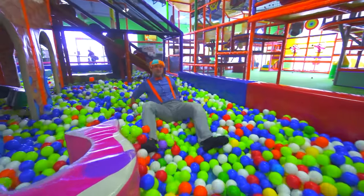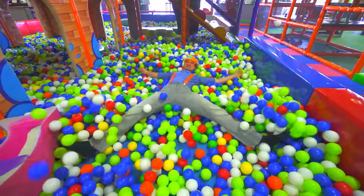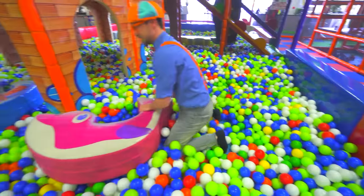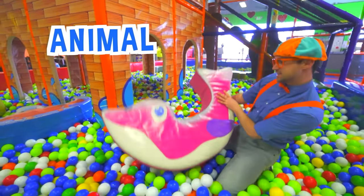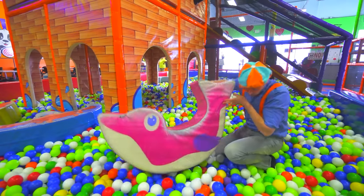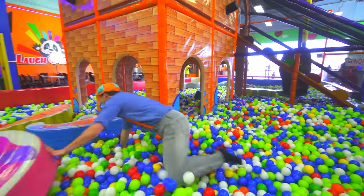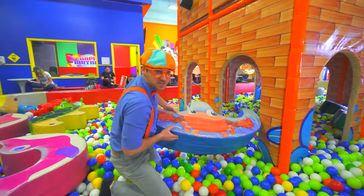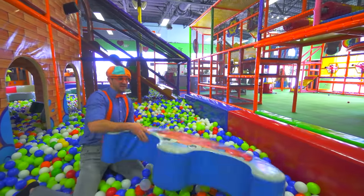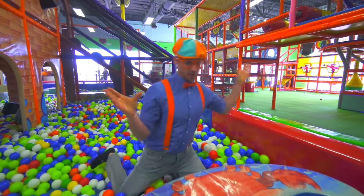Whoa! Watch this! Oh, it's a ball angel! Hey! An animal! Do you know what animal this is? Yeah. It's a dolphin. Another sea creature. This creature is a crab. Woo! Act like you have pictures.